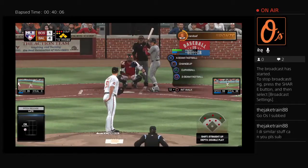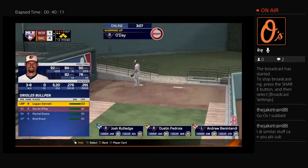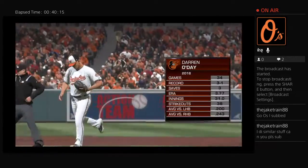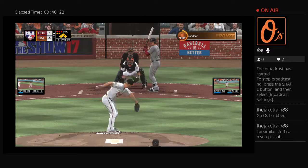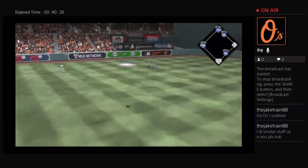Now batting, third baseman, Josh Rutledge. Darren O'Day is summoned in the toughest situation a reliever can face. Bases loaded, nobody out. O'Day. Lifted in the air out towards left center. After it is Jones.